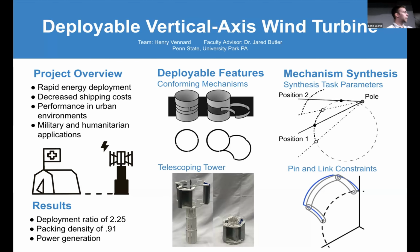Tying into my research of mechanism synthesis of these conforming mechanisms, on the right here, I have the synthesis task parameters outlined, the major ones being the position of the wings and the pole and how that relates to the pivot locations. Also included are some of the pin and link constraints I had to make. So the theoretical best mechanism is in light blue there, and the light gray is the deviations I had to make from that to get into the physical realm of things.